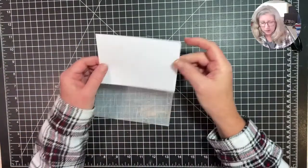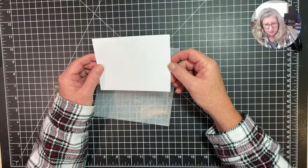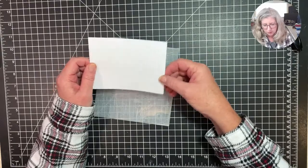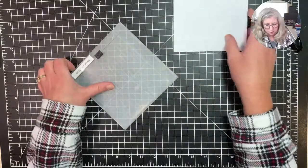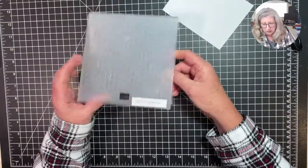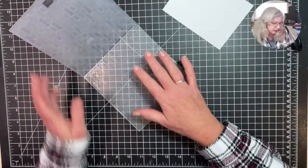Yeah, this is cut to 4 by 5 1/4. And I told you I was going to change things up a little bit. I'm going to trim this down even more once I get the brick on it. But the brick and mortar is a 3D embossing folder that you can get in the annual catalog. It's $10, and it's just a really fun background.